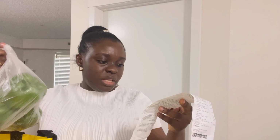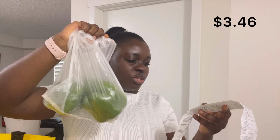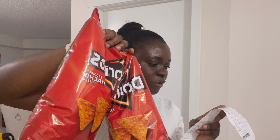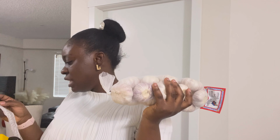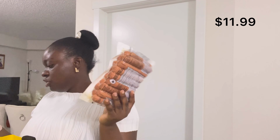Seedless grapes cost $3.94. Green pepper cost $3.46. This for two, it cost, Doritos cost $6.66. This entire pack cost $4.99. This sausages, $11.99. Bought two.